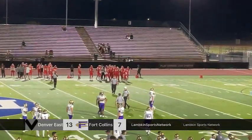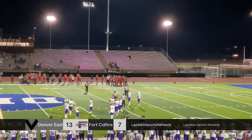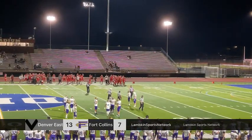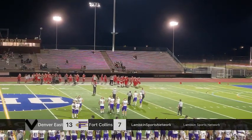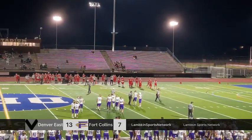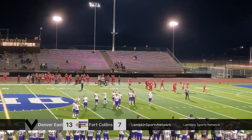We're going to back them up 15 yards. So it's going to be 10 yards. Should be 1st and 10 on the 10. Let's wait for the official call. Dead ball, personal foul against Denver East. Denver East is a little chippy tonight.